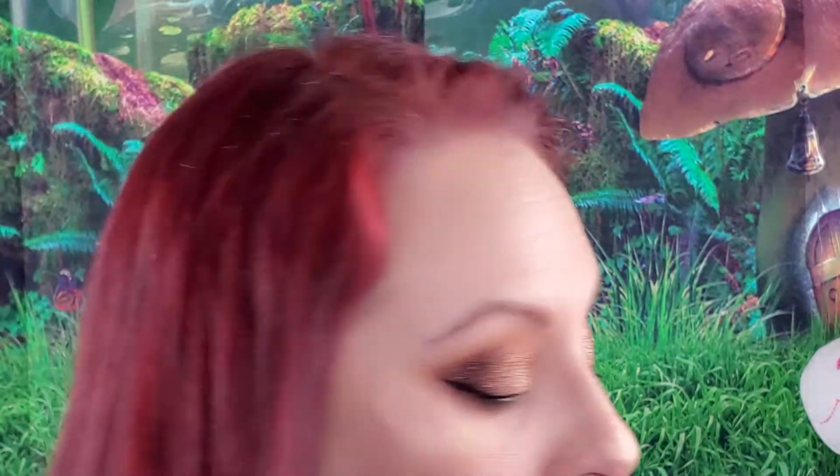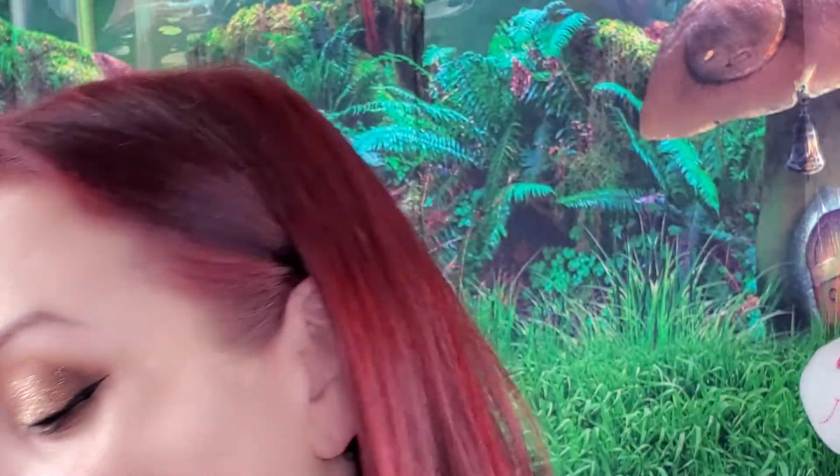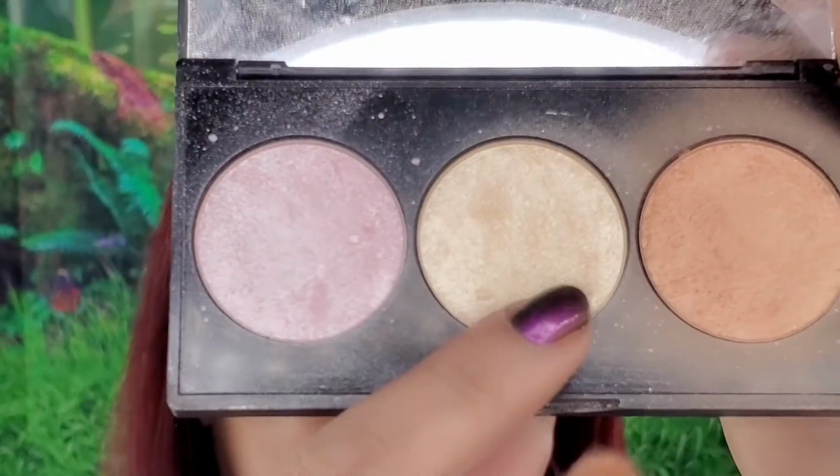Alright, so we're going to go in on, for my highlighter, the one thing I will say, this Wild Child palette doesn't really have a great highlighting color. They're all very chocolatey and very rich. So for my highlighter, I'm going to go with my Pharmacy highlighting palette with the golden white, which is the one here in the middle. And I'm going to use that on my brow bone and on my inner corner.